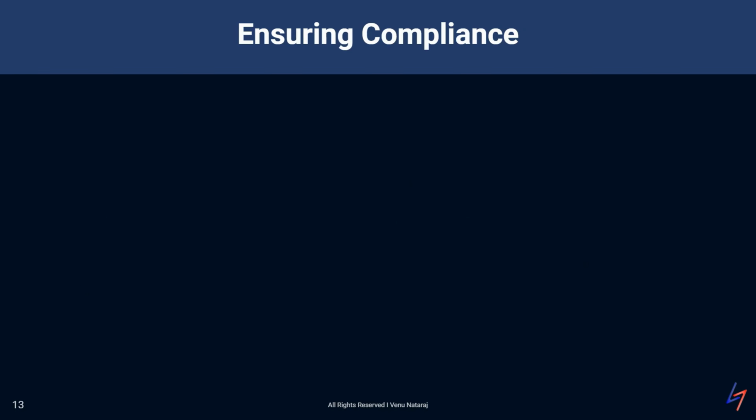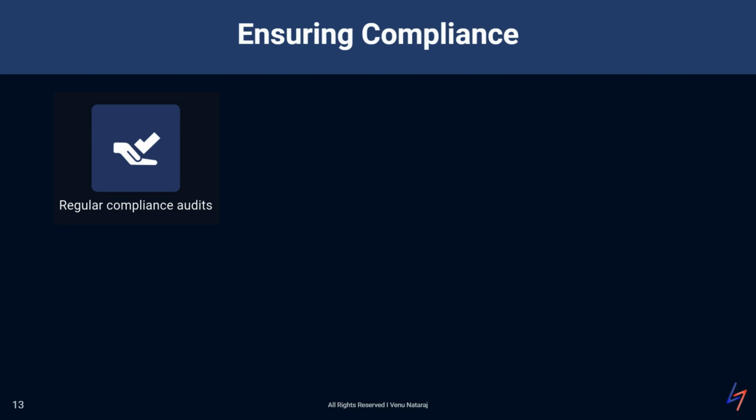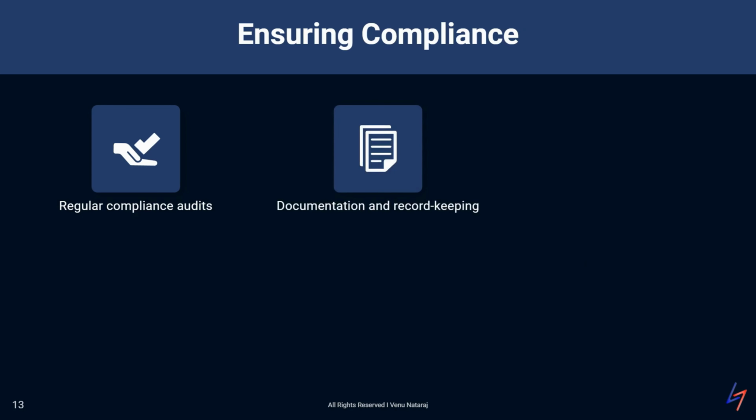Compliance isn't a one time thing, it requires ongoing effort. Regular compliance audits help us stay on track. These audits should cover all aspects of safety compliance and be conducted by trained professionals. Thorough documentation and record keeping are crucial. If it's not written down, it didn't happen. This includes records of training, inspections, incident reports, and corrective actions.